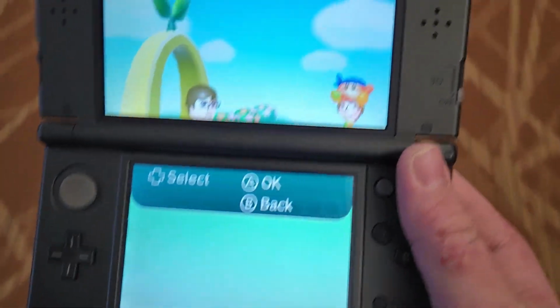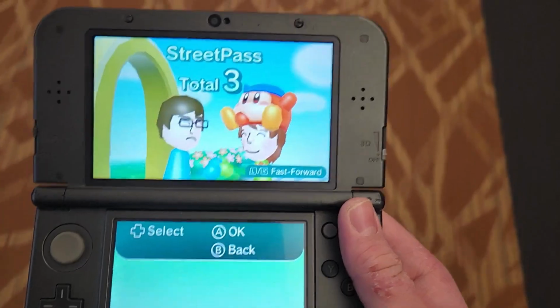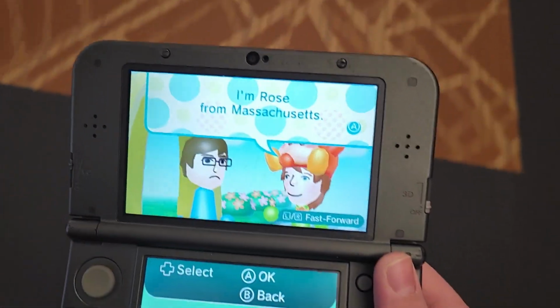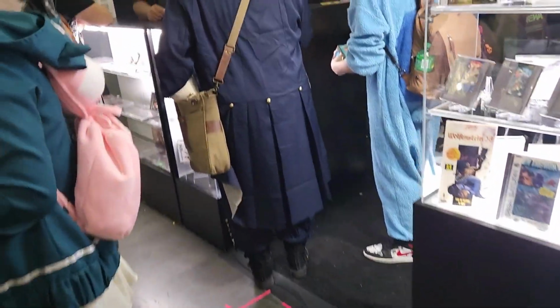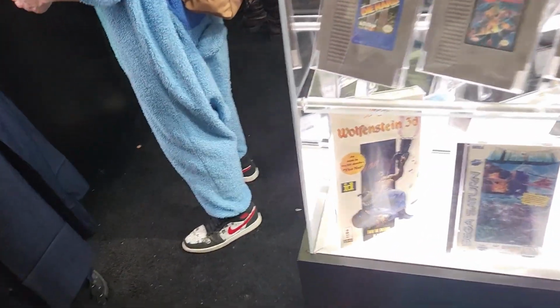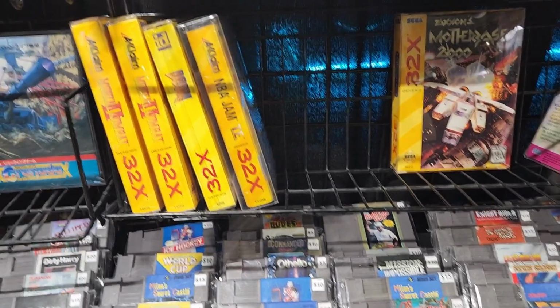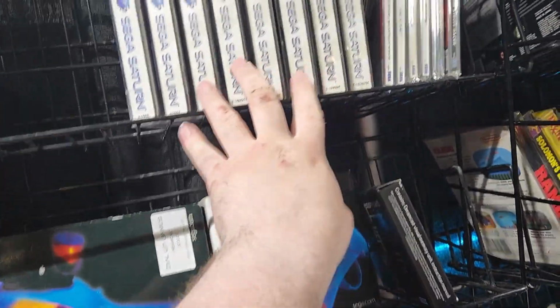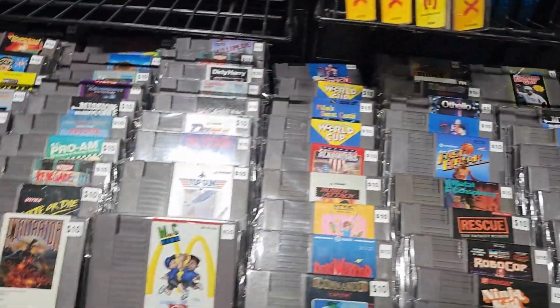And there's this really cool sky bridge where you could look over the entire event. And while I was up there, I decided to check my Street Passes, and I actually had one more tag, which was pretty cool. So I was up to 4 at that point. After that, I walked back through, and I ended up finding another table that I somehow missed. It was super nice. It had these glass display cases with a bunch of 32X, Saturn, CD-i games, 3DO games, just a ton of really niche stuff, which is what I mainly look for. But they were all really expensive.